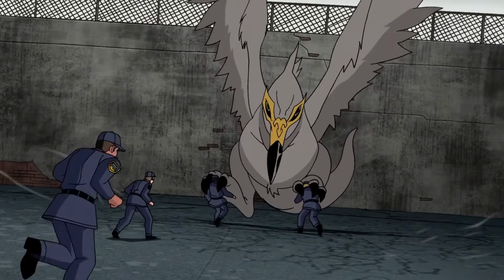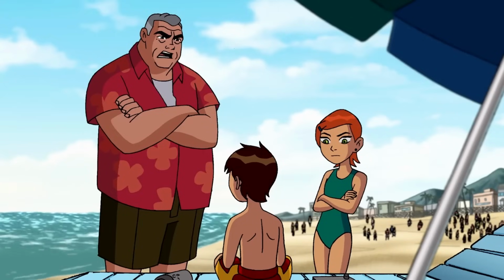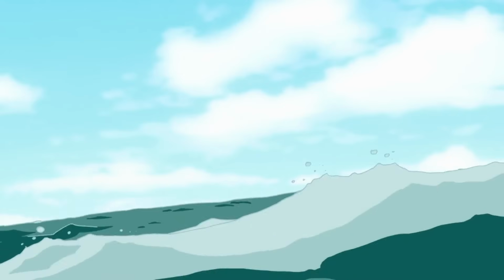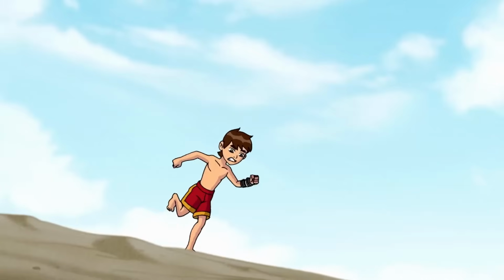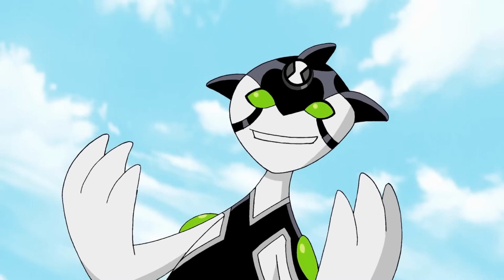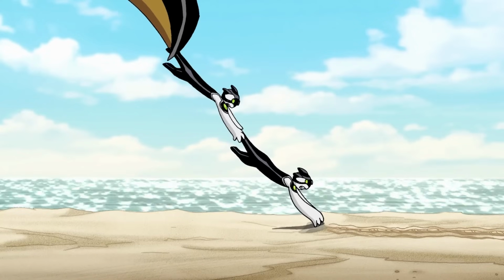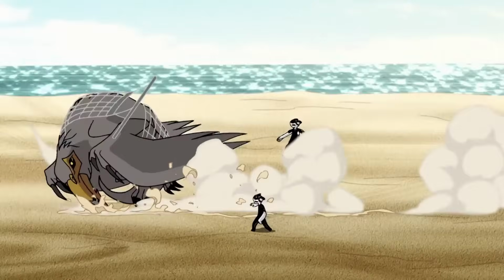Dr. Anemo escapes from prison using a mutant seagull and sets out to seek revenge on Ben. Meanwhile, Ben, Gwen, and Max are enjoying a day at the beach until Ben's irresponsible behavior causes trouble. When Ben tries to fight the mutant seagull as Stinkfly, he accidentally transforms into a new alien called Ditto. Despite Ditto's inexperience, he manages to outsmart the seagull with his ability to duplicate himself.